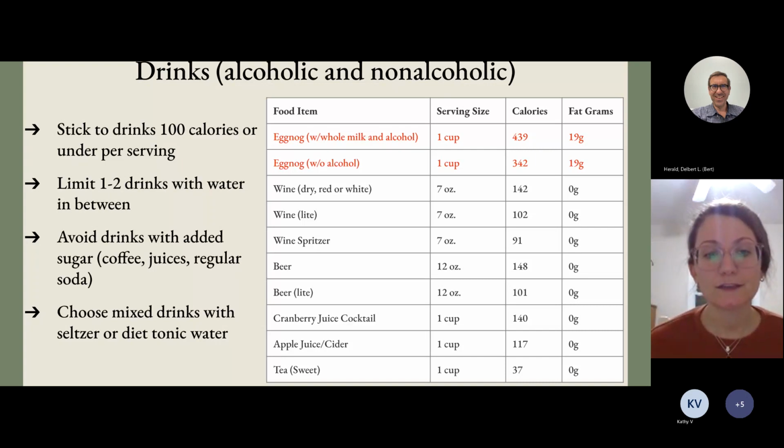And then once a week is fine, but the more and more you drink them, the more calories you're adding in. And then choose mixed drinks with a seltzer or diet tonic water, making sure those mixed drinks aren't adding even more calories or even more sugar.